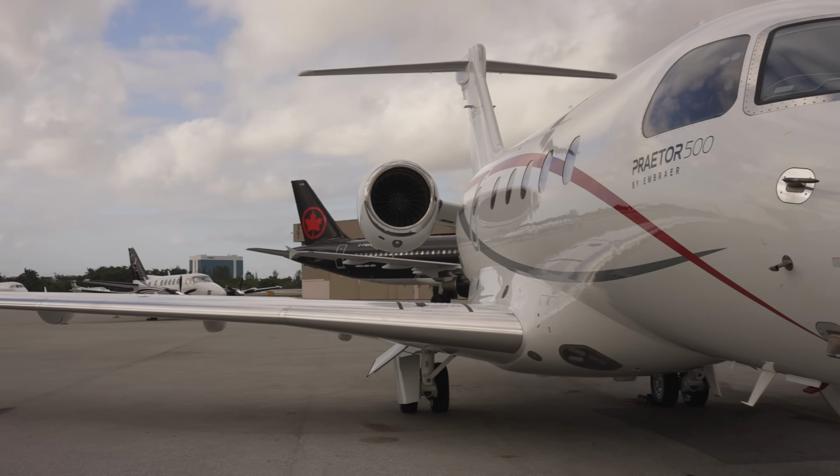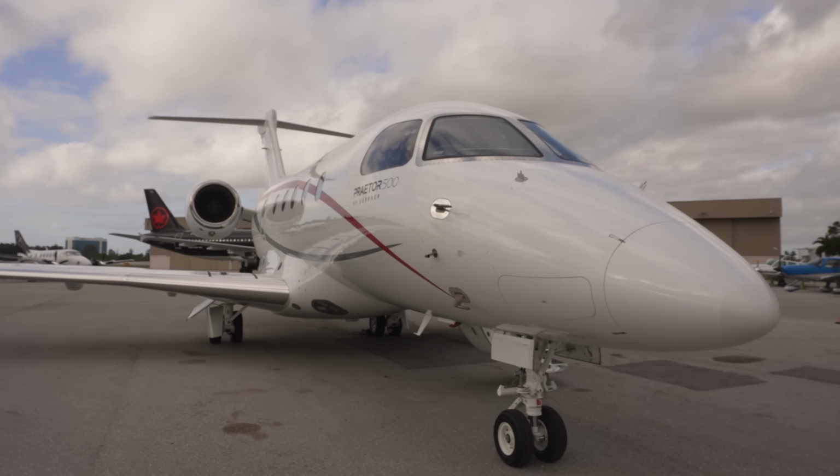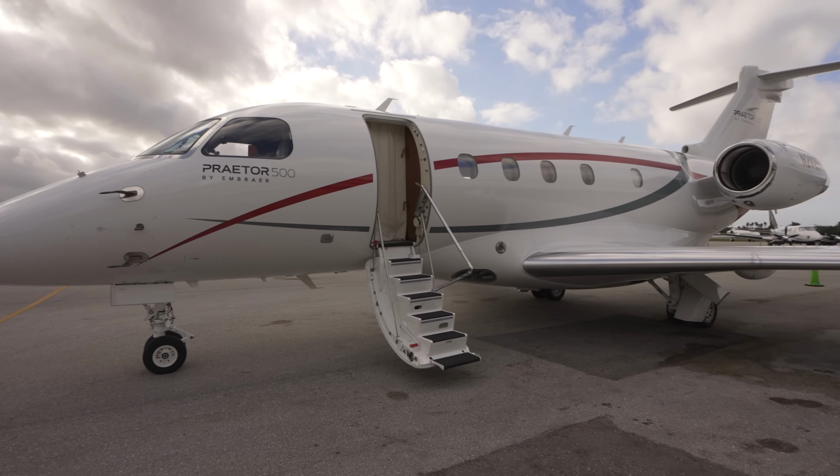All right, the Praetor 500 was the Legacy 450. They've made some modifications to the airplane, so it has better performance now. They've called it the Praetor 500. It's a super mid-sized plane put out by Embraer. It's an all fly-by-wire, next-generation airplane. In class, it's the biggest, best performing, most comfortable airplane for the best economy.